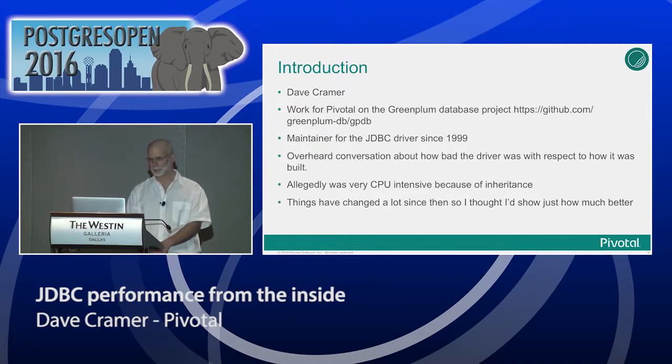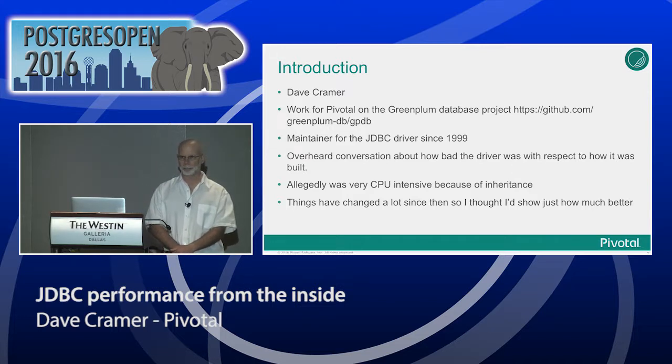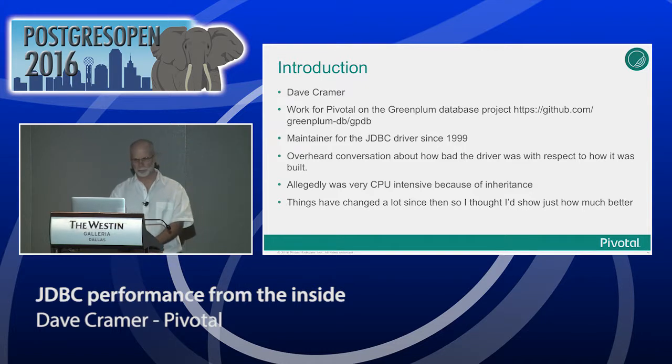We've open sourced that. I'm not sure if you know what it is, but it's a massively parallel processing database based on Postgres. We open sourced it last September, and we've started adding features to it, backpatching up to about 8.3 right now, with some backpatches up to newer versions, such as JSON-B.